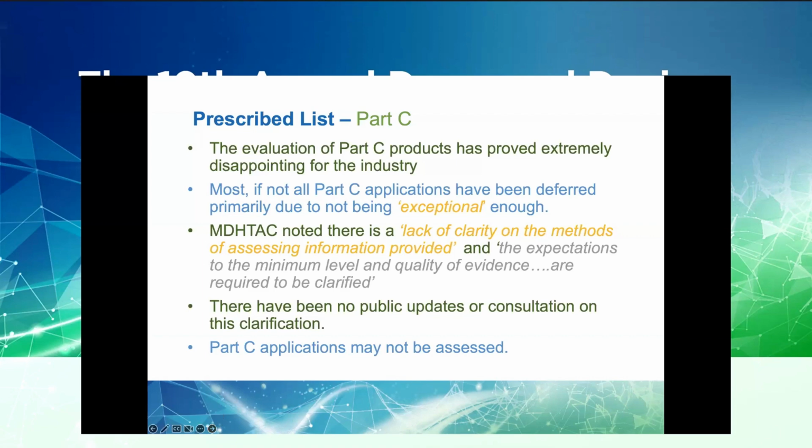And this happened back in June, I believe, and there's been no public updates or consultation on what's happening. And at the moment, if you submit a Part C application, it may not even be assessed. So it's pretty poor. I do think it's a pretty poor response.